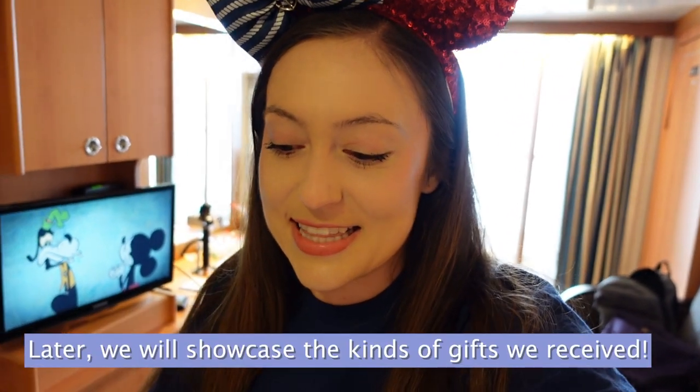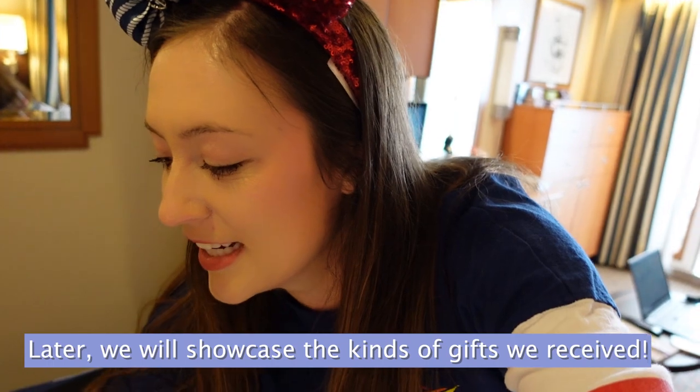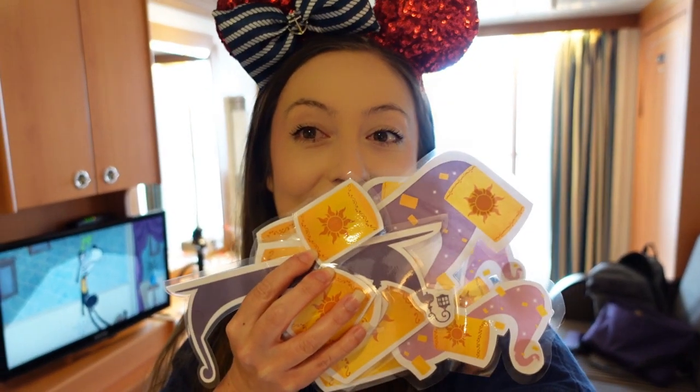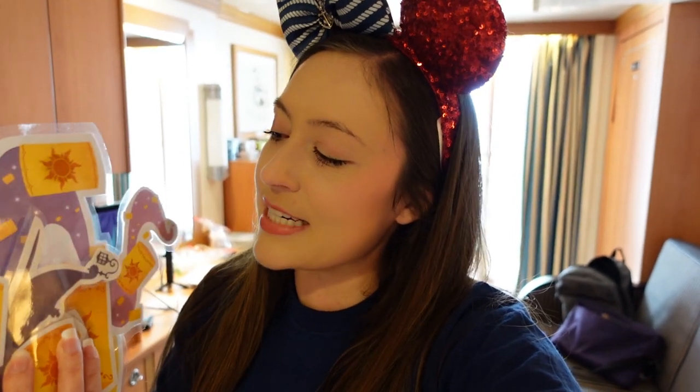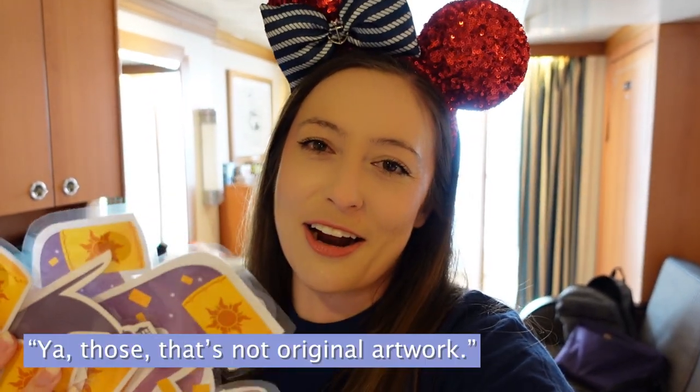We're putting the final touches on our fish extender, and then we also have, you'll probably recognize these if you have watched our vlogs before, magnets. They're Rapunzel magnets to put on the door. Again, all Cody. Granted, he did find the photos online and just kind of nabbed them, so that's not original artwork. Not original artwork, but since we're not selling them or anything, we weren't too worried about it. We're going to put this on the door, hang up the fish extender once it's ready, and then eventually pass out our gifts.